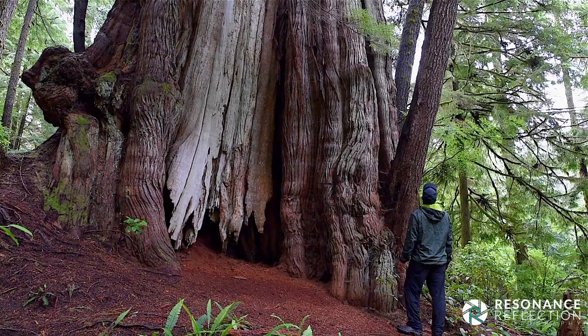I have made it to the Cheewhat Giant. Let me tell you, this ain't no tiny little tree. Right behind me, look at that. Woo-wee! I gotta look out of frame just to see where I'm aiming.